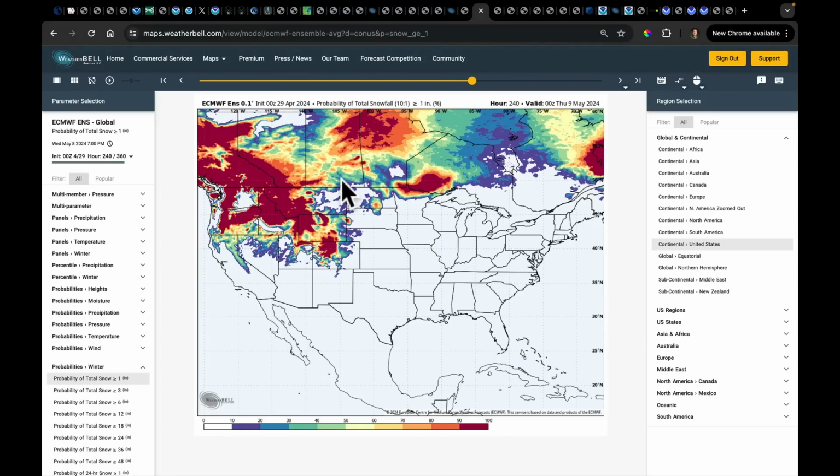This is the chance of grabbing an inch over the next 10 days. So we can kind of see here across the Canadian prairie, getting into this part of northern Minnesota, Ontario, coming out of Manitoba, and some of this was this morning. All right.